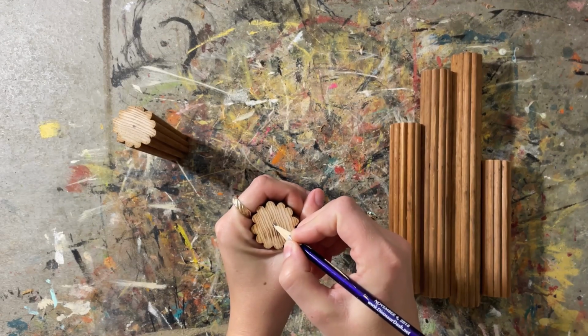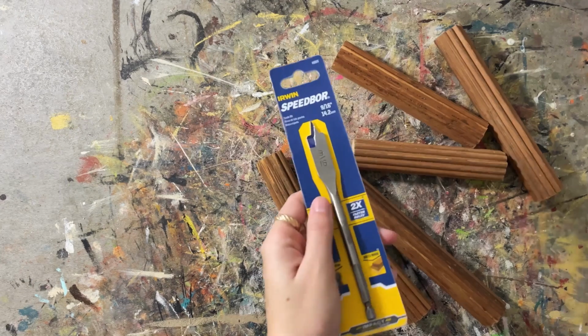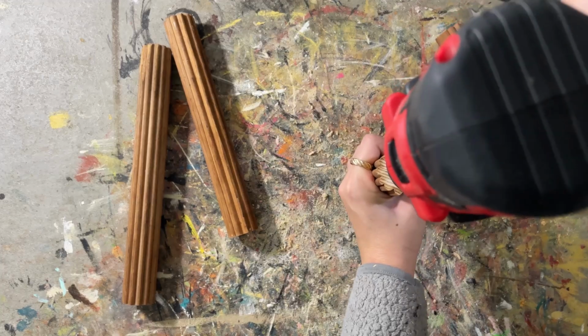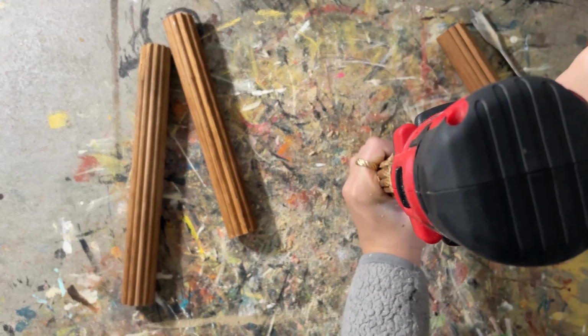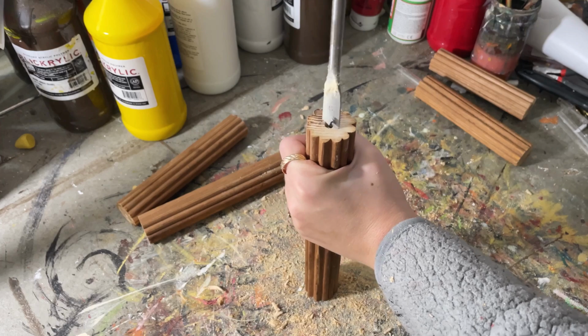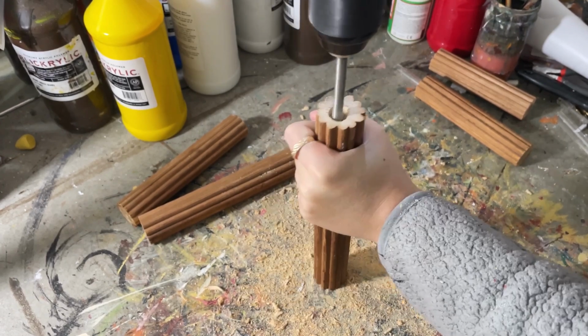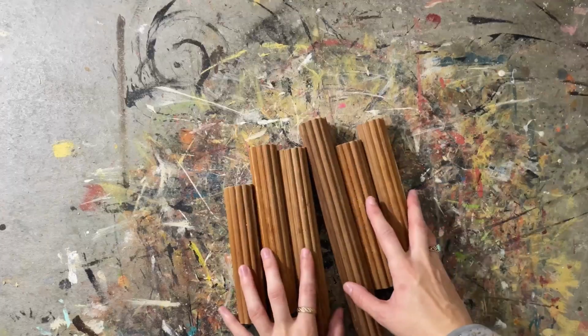Then I tried to find the middle in each of them, and I ended up using this very large drill bit, but before I did that, I used a smaller drill bit, and then I went ahead and used that giant drill bit to get a few inches down for my test tubes to go into.